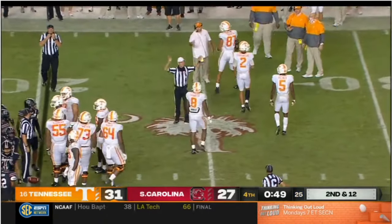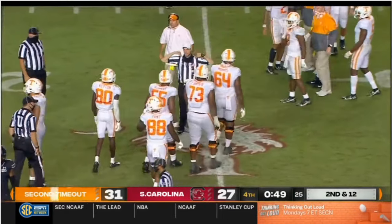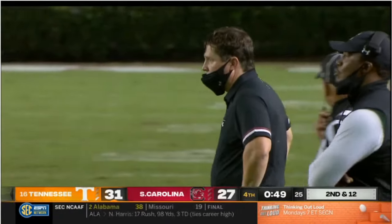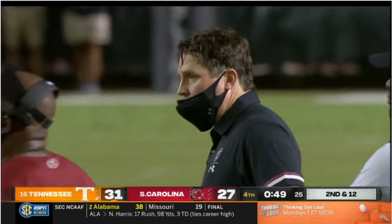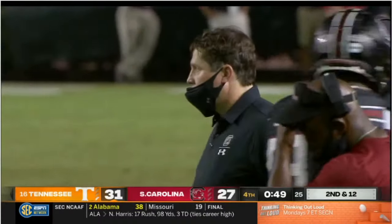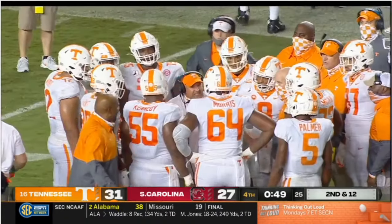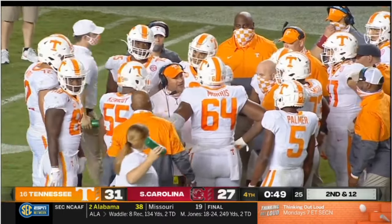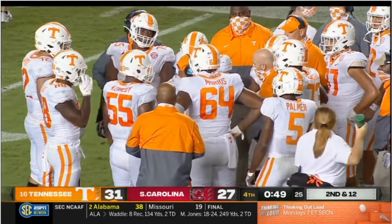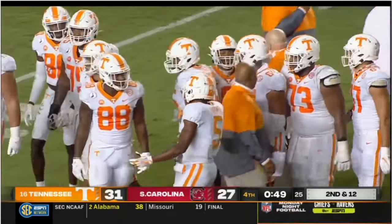Timeout, Tennessee. Second timeout of the half. A 30-second timeout. If you've been flipping around all night, Will Albright, the long snapper, had trouble getting it back to Brooks on the first punt of the game. He was benched for Matthew Solansky, and Solansky's done a bang-up job. You'd never think it comes down to a good long snap back to the punter who executes a perfect soccer-style kick. But that ball hits Cam Smith in the leg, and that's the difference.